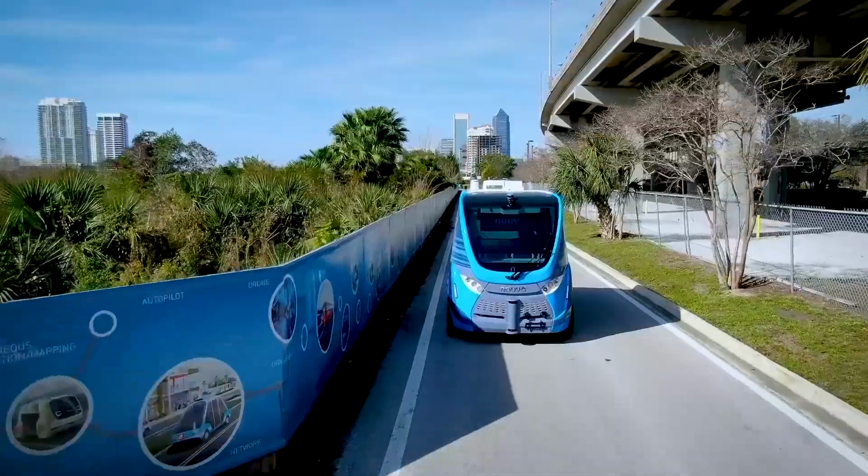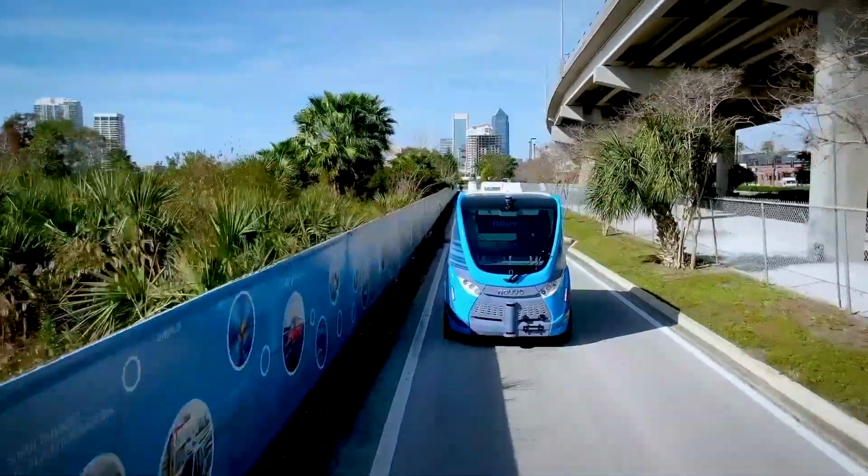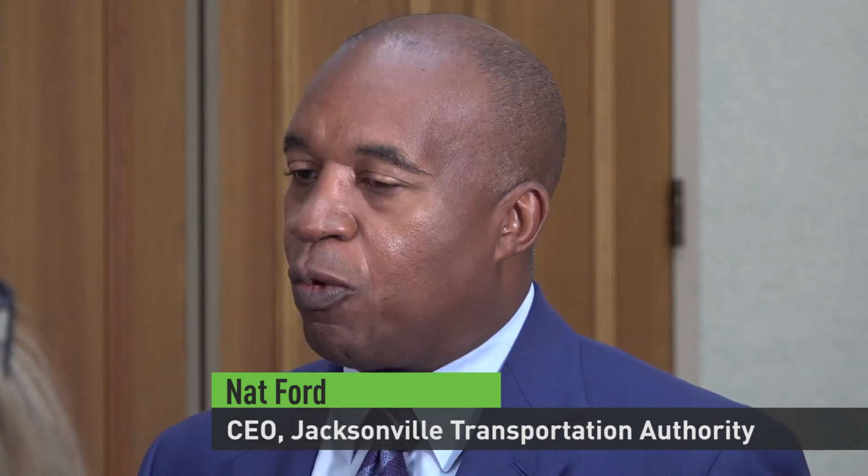The U2C project is the future, and it needs to be in place to prepare for all of the downtown development that is already happening right now, and we're watching it. So that's what this plan and the U2C is all about. I think it's a sound investment.